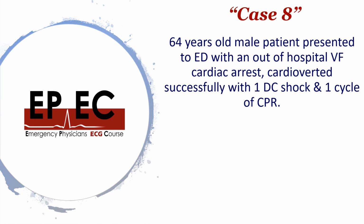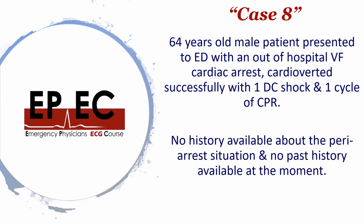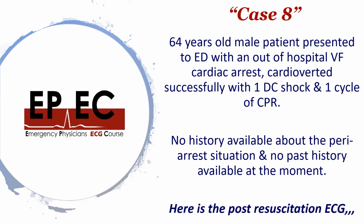This was a case about a 64-year-old gentleman who presented to ED with an out-of-hospital VF cardiac arrest. He was cardioverted successfully following just one DC shock and one cycle of CPR, and they've managed to get ROSC. There was no history available about the peri-arrest situation, and there was no past history available at that time. He's had an ECG as part of the post-resuscitation care, and this was his ECG.